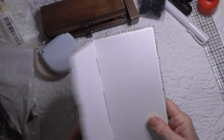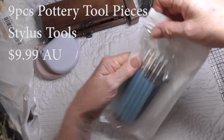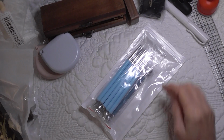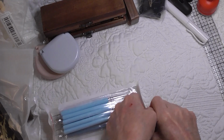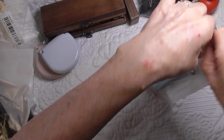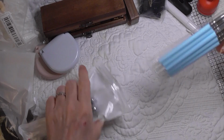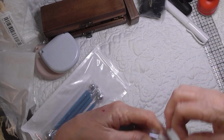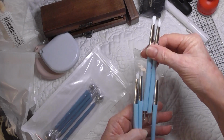So I got that. Then I got this, which is a modelling kit, I think, but I will use it for other things. I think it's clay modelling or something like that. Many years ago, a lovely lady by the name of Hazel, oh, I can't get it open, there we go, sent me some lovely silicone tools, and I've used and used and used them, and they're getting a little bit worn.